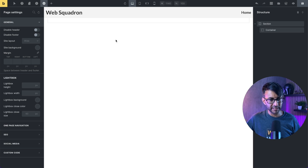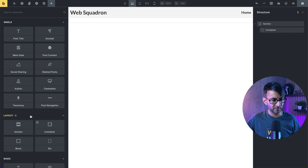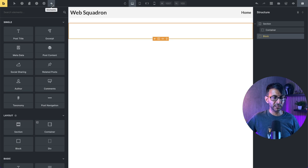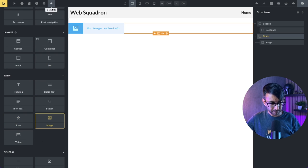I'm just going to go over here and I'm going to say, give me a section and a column. Okay. And then let me just expand on that. So just give me a block. Now inside of the block, this is where I'm going to start to add in my contents. We saw what it was giving us, really ugly looking post, right? So I'm going to say, let's go for an image first, right? Let's drop in an image.